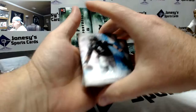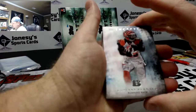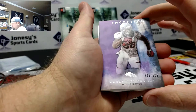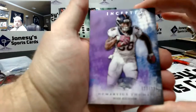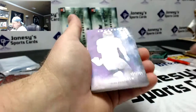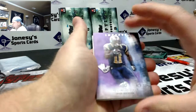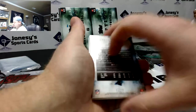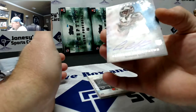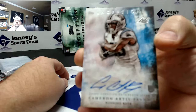First card, we got a Cam Newton base. Giovanni Bernard base. Purple, Demaryius Thomas to 125 for the Broncos. Got a Tavon Austin to 125 for the Rams. First hit. Artis Payne for the Panthers.